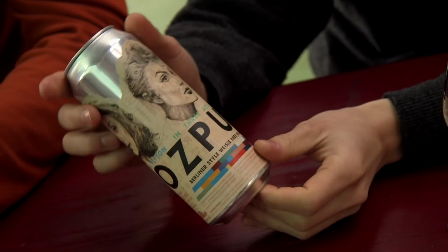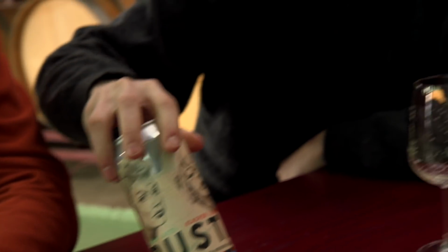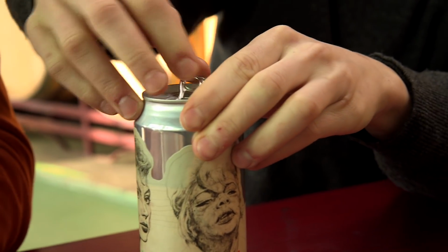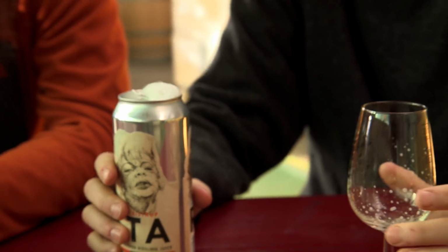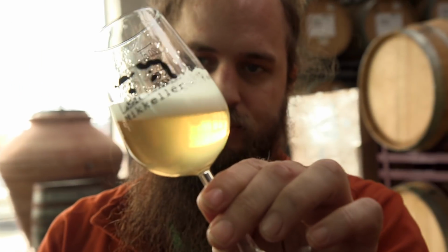Okay, next up we got the Rozpusta collaboration part 2 with Kasper Ejstrup. Berliner Weisse brewed with Riesling juice as well from Mikkeller. The main difference in this one is the new Riesling juice. It's very good. It's very pronounced. It's awesome. You could drink this all day. But look at that color. It's just so light.